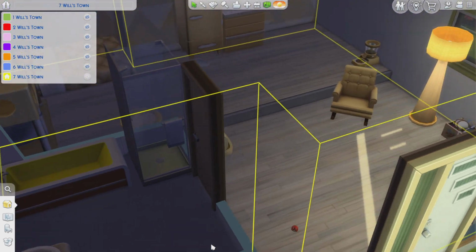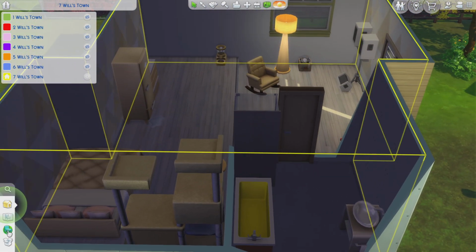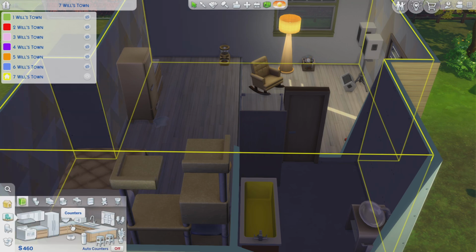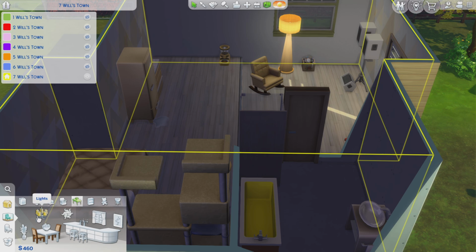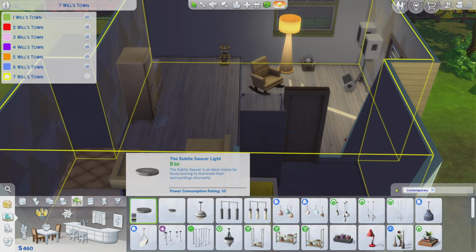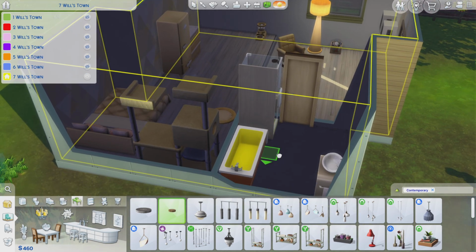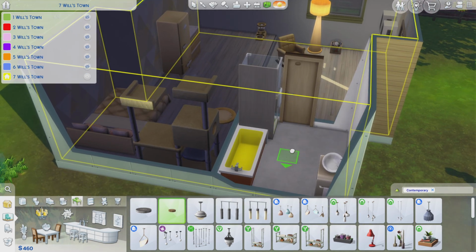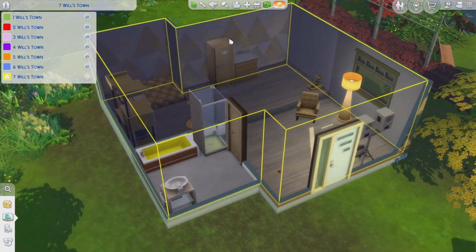Okay. So we don't have any lights per se. Let's just put the basic light in the bathroom for now. And then if I change my mind later, I'll put something else. But for now, it's this. And we're not going to add any more to this.